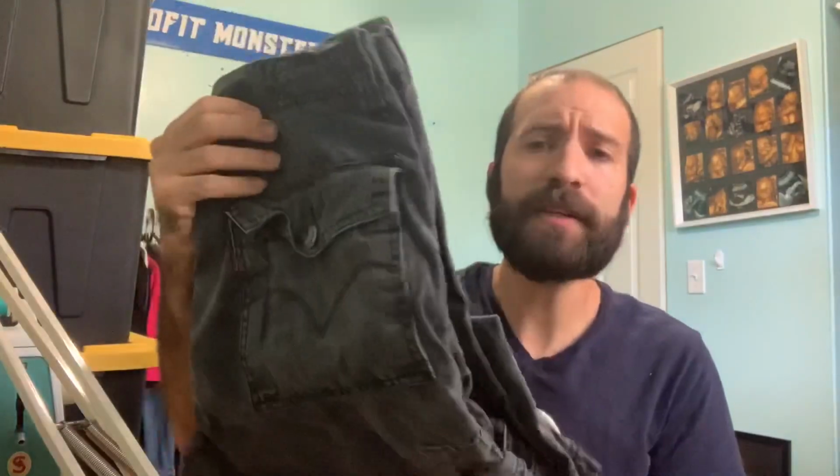Next up is this pair of men's Levi's cargo camouflage pants. I got these at a garage sale for $3. These were in my last video of the garage sale haul, and I accepted an offer of $22.75 plus shipping on these.